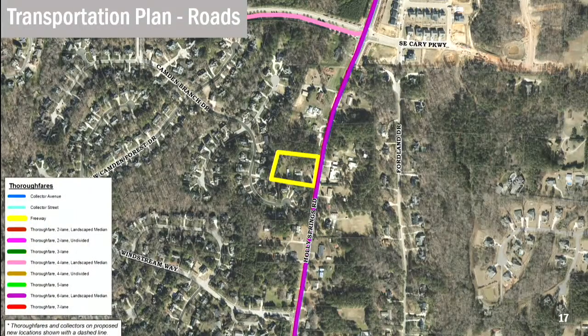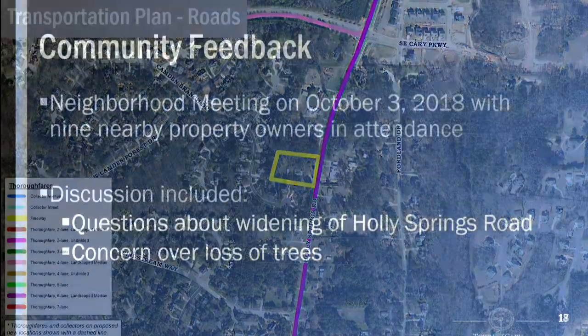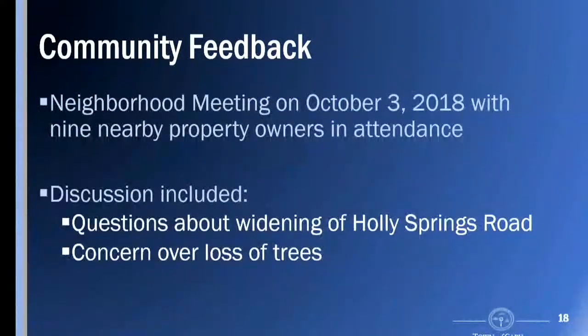Staff also notes that because of the major thoroughfare designation, safety would be improved if the applicant were to provide one shared access point to limit the number of individual curb cuts on the road. However, the applicant has not offered a zoning condition regarding driveway access. The neighborhood meeting for this item was held on October 3rd, 2018, with 9 nearby property owners in attendance. The discussion included questions about widening of Holly Springs Road and concern over tree loss.